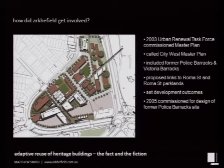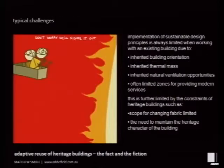The key elements of the master plan were linking of Caxton Street through the police barracks site to Roma Street, and the linking of the Victoria Barracks to Roma Street parklands, both with new bridges. The master plan also set out development outcomes for both sites. Because of this work, we were approached in 2005 by the developer to come up with a feasible outcome for the police barracks site.